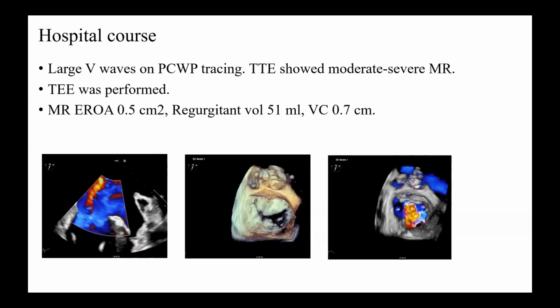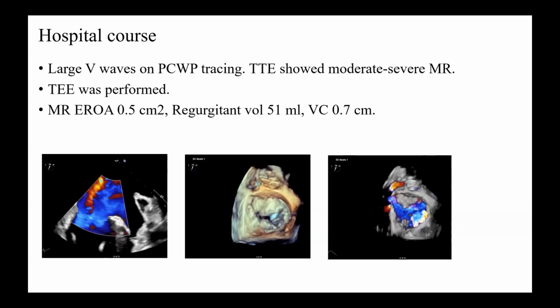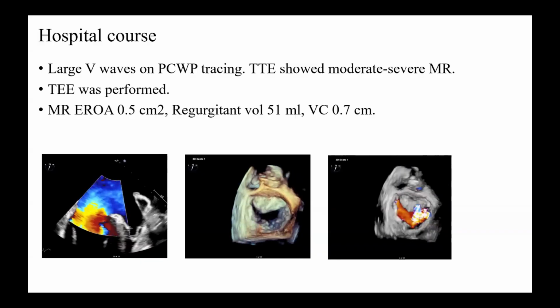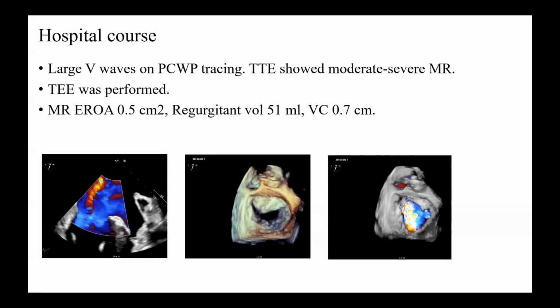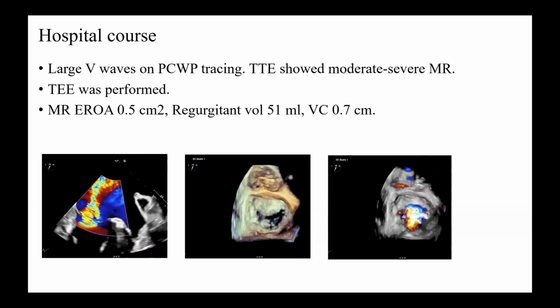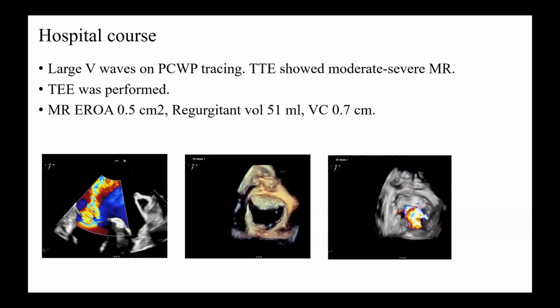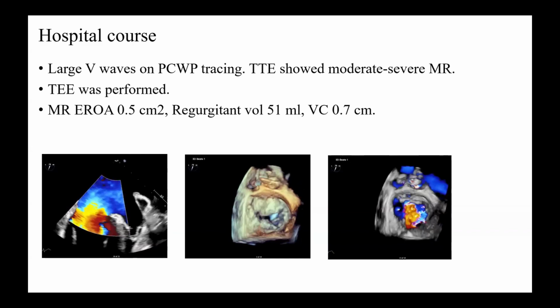We've had a couple of those where we'll do it, and it's very hard to do without the TEE. When they're unstable like that, you have to have some support, but it's useful to wean down the support while you actually have the probe in to see what's happening once you remove that support. It was fairly quick that the amount of MR would increase. It only took a few seconds for the MR to suddenly, dramatically go up, and then it took a little bit longer for it to go back down once we turned the pump back on.